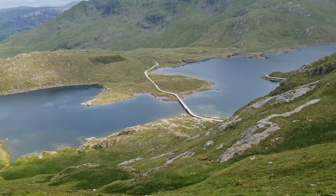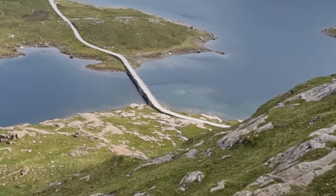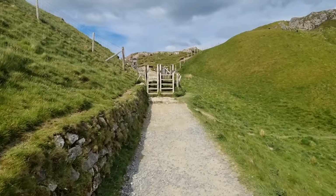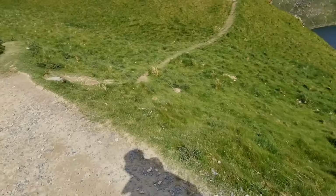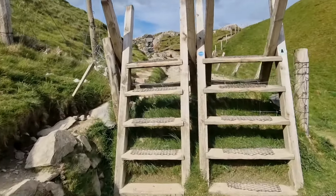Ooh, there's the bridge on the miners' path going over the water. That's where we saw the women swimming this morning. But yeah, how cool is it? I would imagine we're getting very close to the end now. Oh, there's some steps. I imagine we go over there and down that little path just there. Oh, I don't know. We'll find out, shall we?